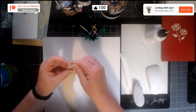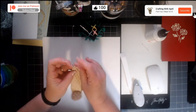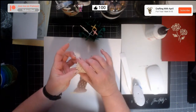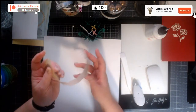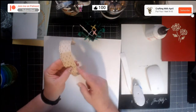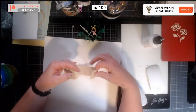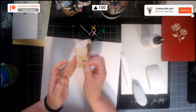And now we're going to fold on all the scores of the basket. Oops, I got a little hanger on there in the basket. There we go. So you're going to fold all of those scores on the basket, and then the 2 tabs you're going to fold up. So everything is mountain, 2 valleys, okay? And now we're just going to put some adhesive on the tab, and we're going to glue our basket together. Make sure that the top and the bottom are even right here.